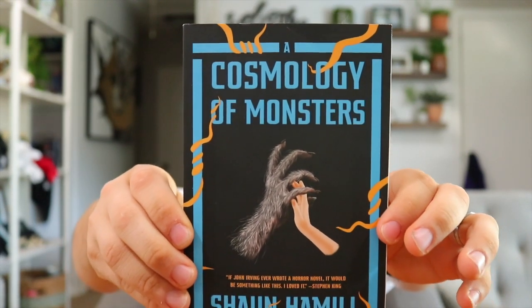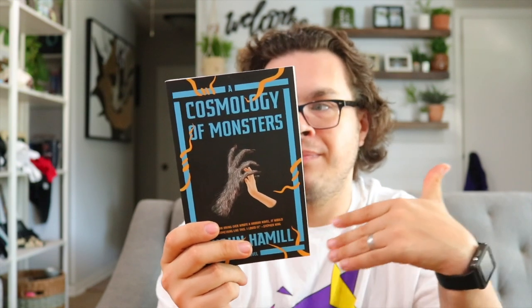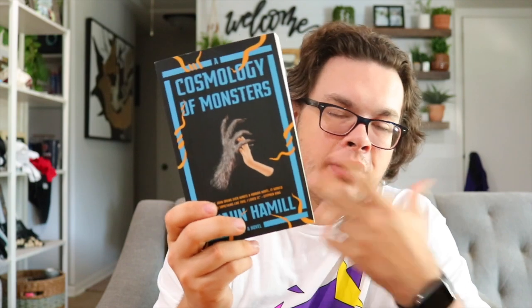You have the human hand and the monster hand pretty much touching each other, kind of like the Hulk and Black Widow from Avengers: Age of Ultron. For calming him down, they touch hands and it calms him down somehow. That's kind of what I thought of when I saw this, but it looks really cool.